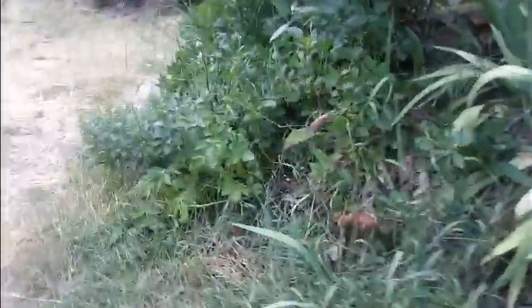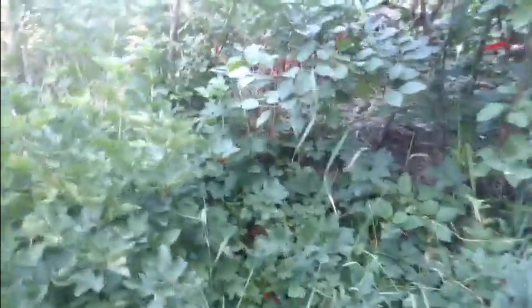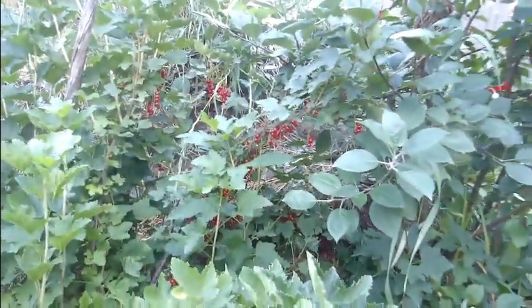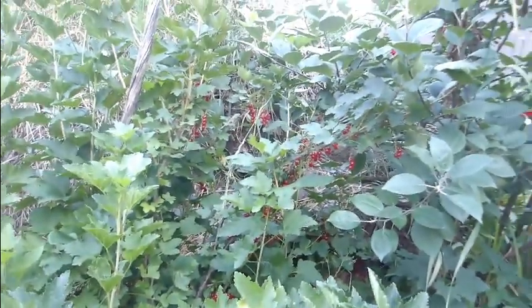One thing I did want to show you is our red currant bush, which is totally in bloom right now. You can see all those beautiful red currants in there. They're good for a little handful at a time. Some people say they're a bit too tart, but I'm definitely into them.